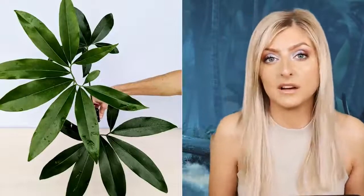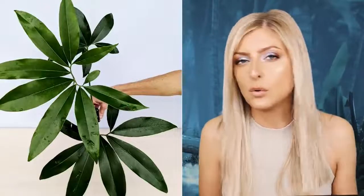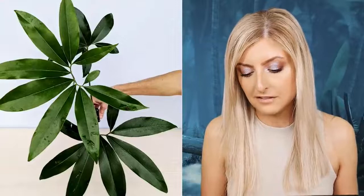Unless, of course, you can buy a fully grown one. That's awesome. If you can, brilliant, even better. Obviously it's going to cost more money because it's bigger, but if you can find a more mature one, maybe do it. I never owned this plant, so I don't know how quickly it grows, but it's very, very nice.